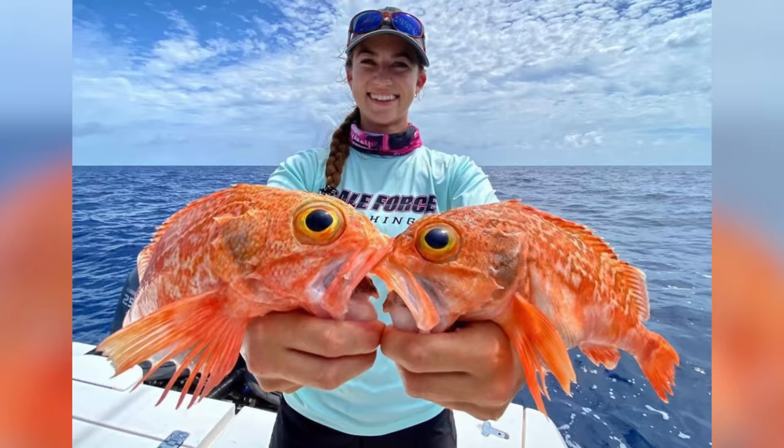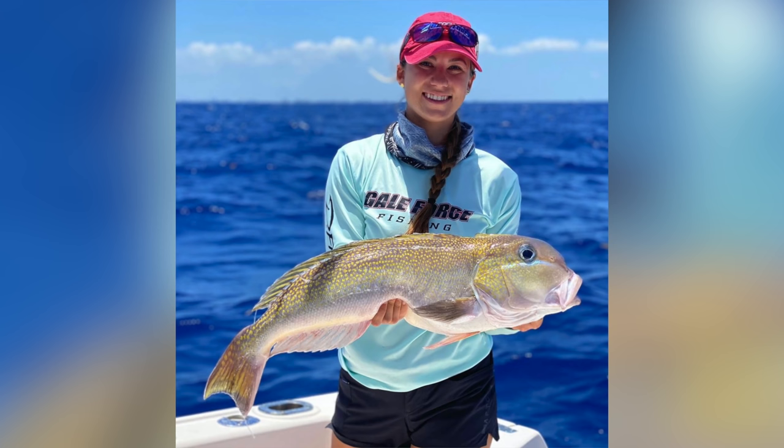Today's video, our goal is to show you guys how to find a deep drop spot. So we're talking a spot to catch black belly rosefish and golden tilefish, the elusive golden tilefish. Now, no guarantees on the golden tile, however, they do live where rosies live. So if we can find rosies, there's a chance that we can find that golden tilefish. So we're gonna show you how to find a spot, and then we're gonna try a new spot.